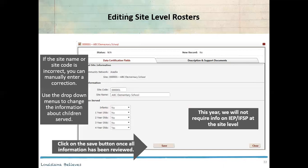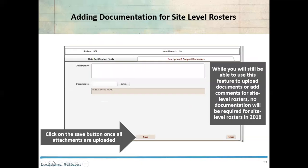You will not be required to enter information on IEPs or IFSPs at the site level. You just will have to say at the site level what age of children they are serving. You click Save once all the information has been reviewed. If you need to add a new site, you can do that as well.